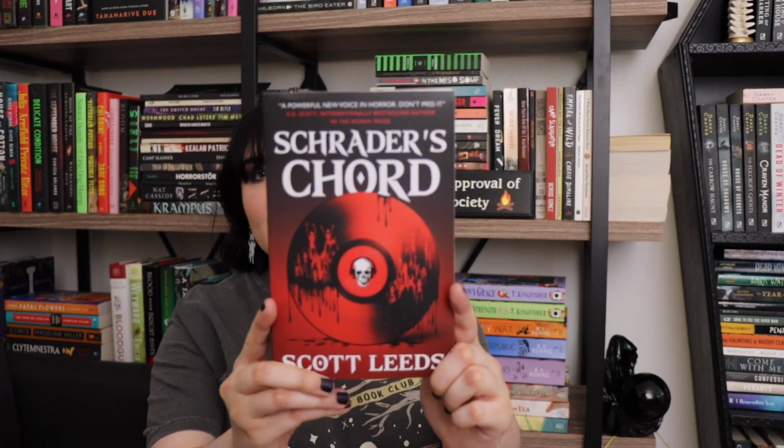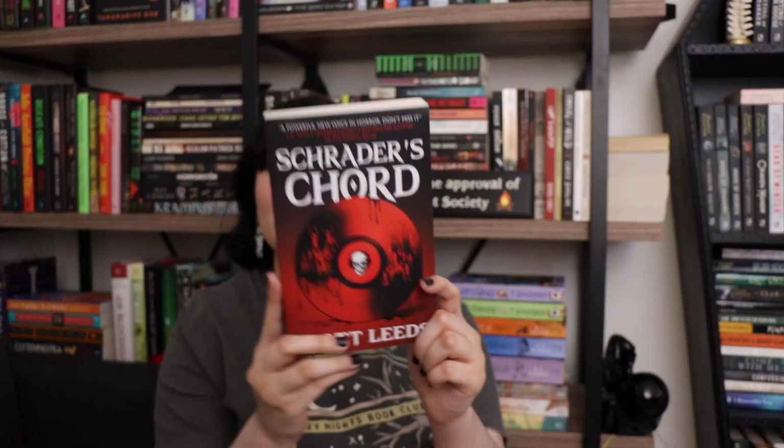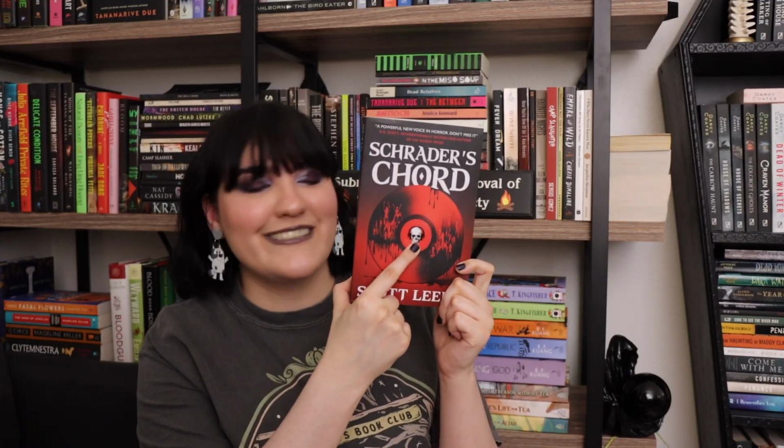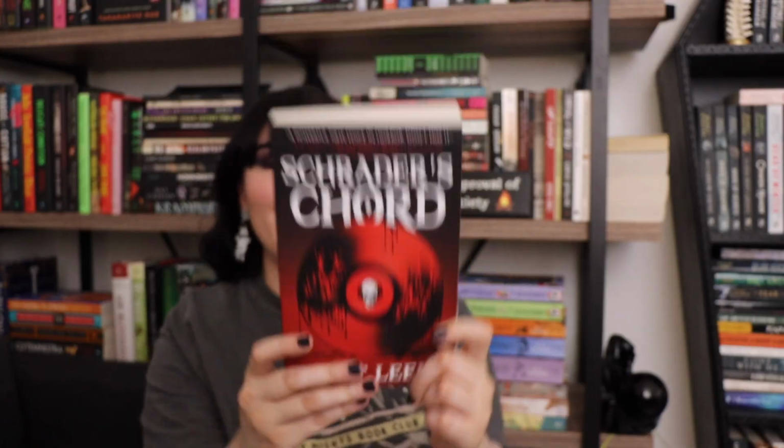And then last but certainly not least is Schrader's Chord by Scott Leeds. This is a very, very cool cover. This is not the cover that I got when I was reading it, which makes me sad because this one's very, very cool. I just love the record with the skull wearing headphones. That's so funny. And then all the bodies in the record, that's crazy. It looks so fun. This was also a very interesting book. It wasn't one of my favorites. I did give it 3 stars, but I know a bunch of people who loved this.